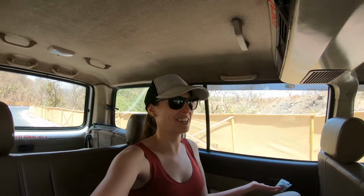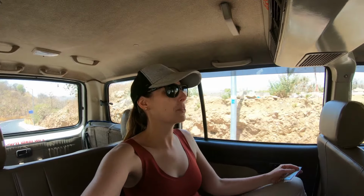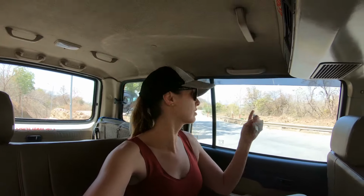Now I get a private transfer to take me there because I'm the only person on this schedule today. But there are hop-on, hop-off AC buses that do the loop here. They just go in the one direction only, and that's only 30 rupees, so you can take that around to see all the sights if you're not staying at Tent City.